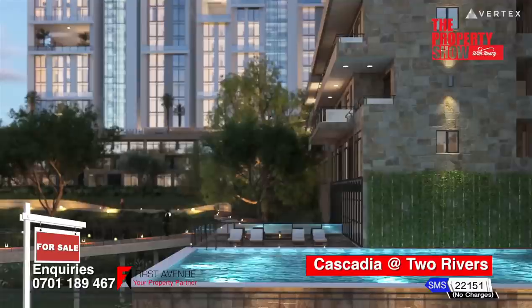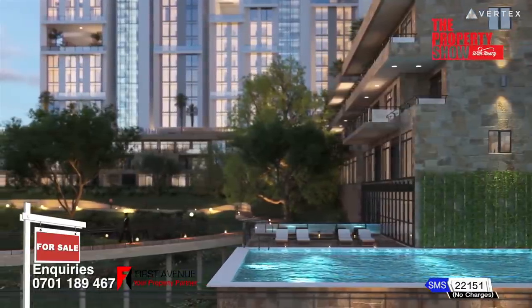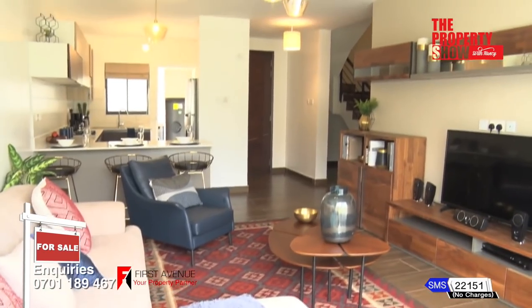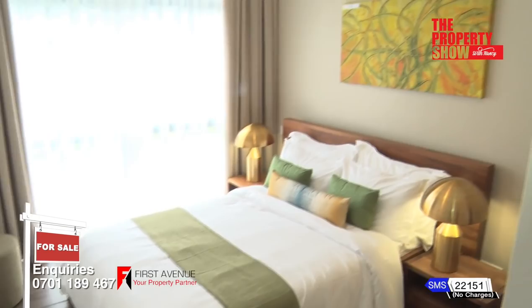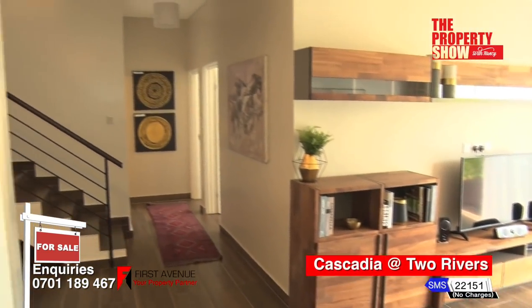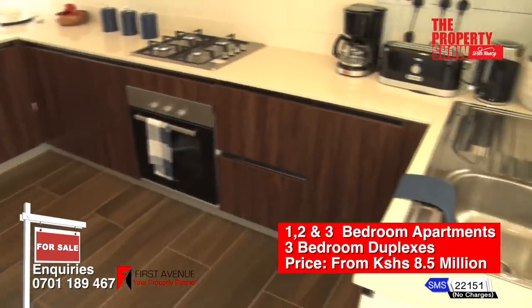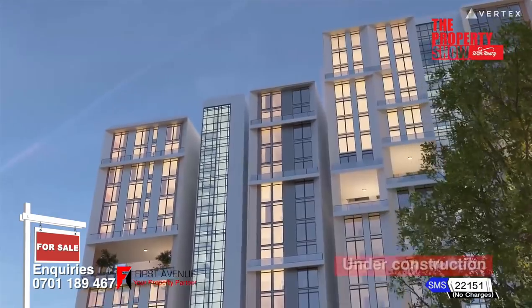Cascadia Apartments is located within the thriving Two Rivers development, a world-class mixed-use development within Nairobi's Blue Diplomatic Zone. Cascadia sits on 5 acres with 400 units of 1, 2, and 3-bedroom apartments, as well as 3-bedroom duplexes with a plinth area ranging from 57 all the way to 158 square meters. The apartments are spread on 5 blocks of apartments, as well as 5 blocks of duplexes.